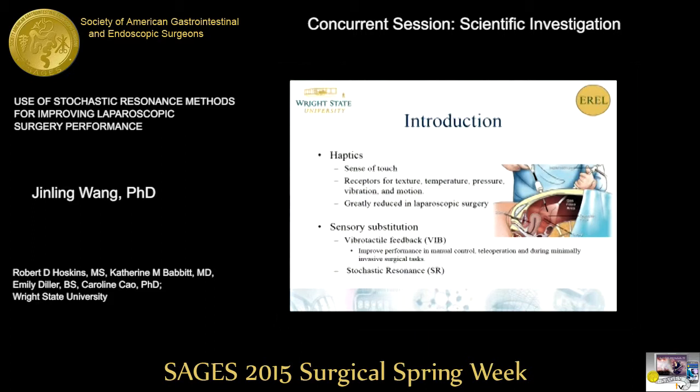Haptics refers to the sense of touch. It can provide different types of information, such as temperature, texture, pressure, and vibration. It is greatly reduced in laparoscopic surgery. One way to provide valuable haptic information during laparoscopic surgery is to use vibro-tactile feedback. It's one type of sensory substitution through the haptic channel. It has been shown to improve performance during different tasks.